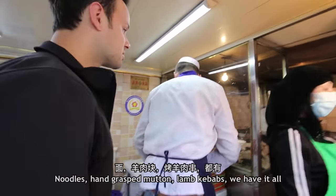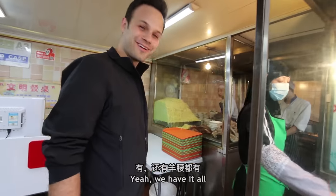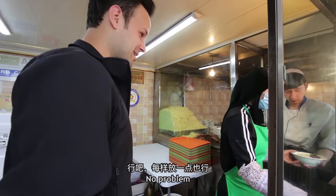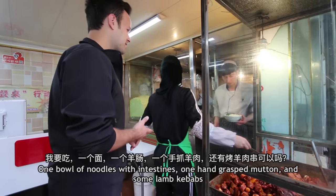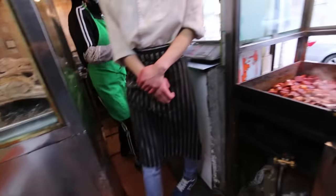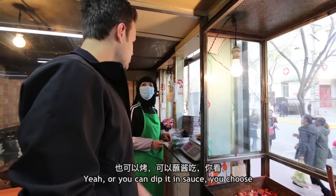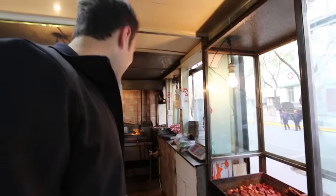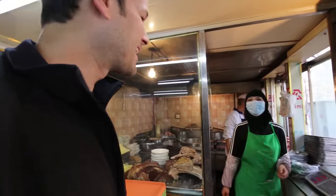Awesome. We're getting a big piece of lamb, some noodles, and some lamb intestine.